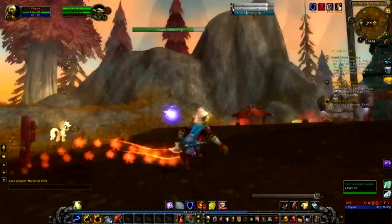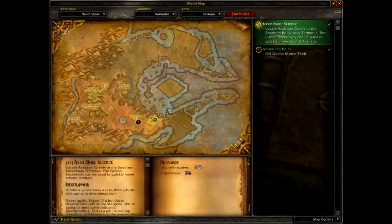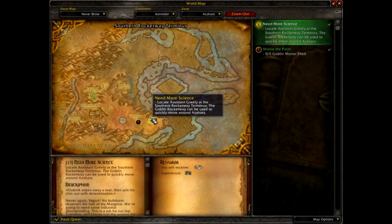Look at this, look at the colours, it is awesome. Gosh, this is so different to what Azshara used to be back in the day. And those of you who are watching may remember something that used to wander around this particular area right here. And it was big, and it was blue, and it was open world. Can you tell me what that was?